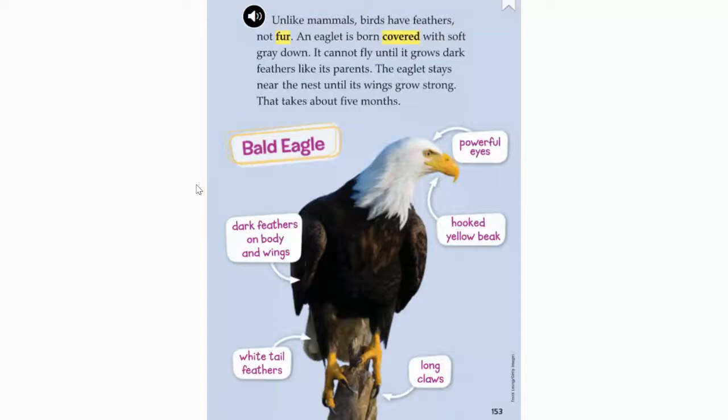Unlike mammals, birds have feathers, not fur. An eaglet is born covered with soft gray down. It cannot fly until it grows dark feathers like its parents. The eaglet stays near the nest until its wings grow strong. That takes about 5 months.